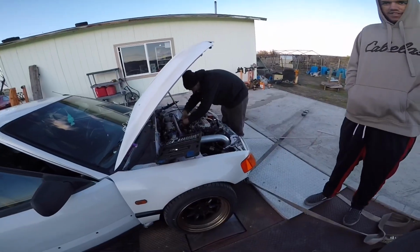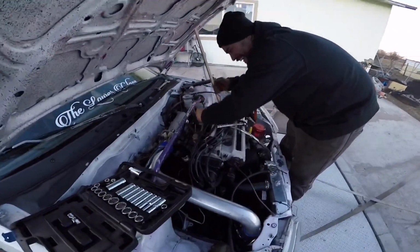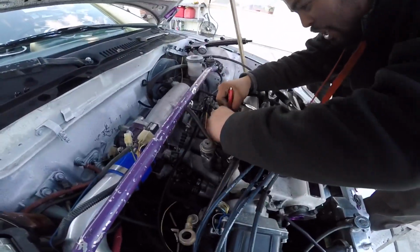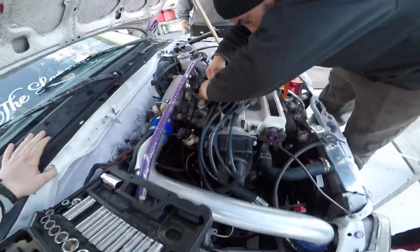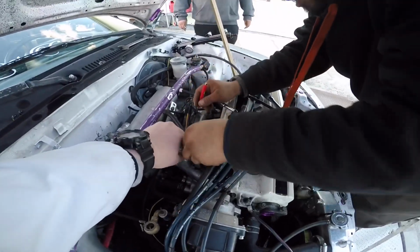Did it shock you? Oh, it did squirt you? Every time I move the clip, it goes. This guy had to put this back on. Yeah, I should just take it off when you're not looking.